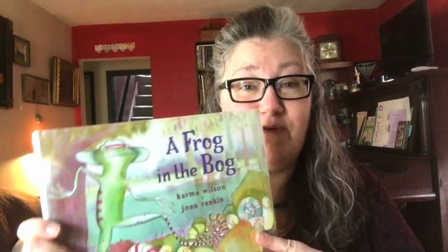And there's some wonderful books out there. One of them that I could not get a hold of a copy of is The Croaky Pokey. It's by Ethan Long, and I love that story. It's a version of the Hokey Pokey, but of course with frogs. And it has a surprise ending. A lot of the books that I like to share do tend to have surprise endings or are kind of weird. One of my favorites is A Frog in the Bog by Karma Wilson. I've been reading it for years, and the kids like it.